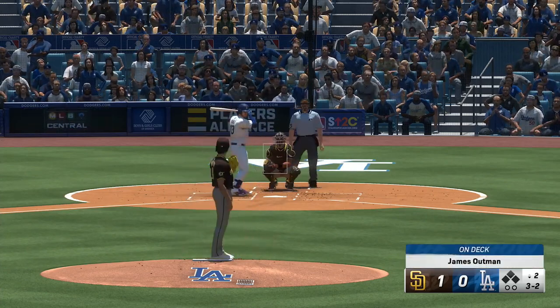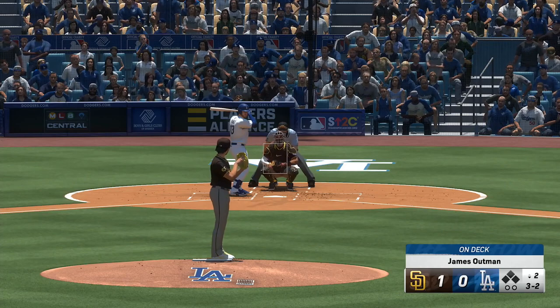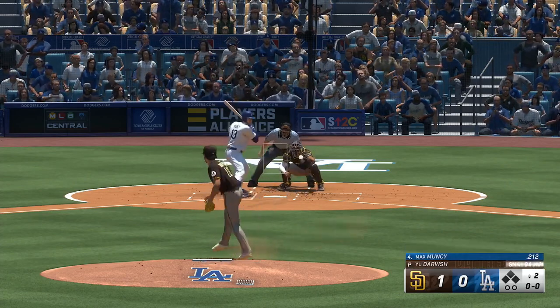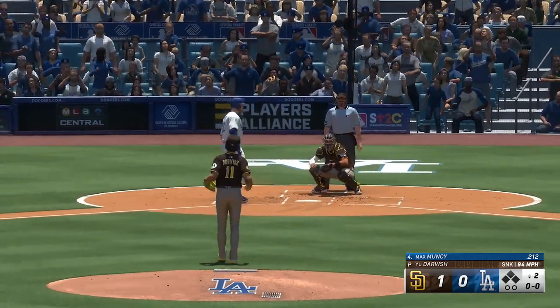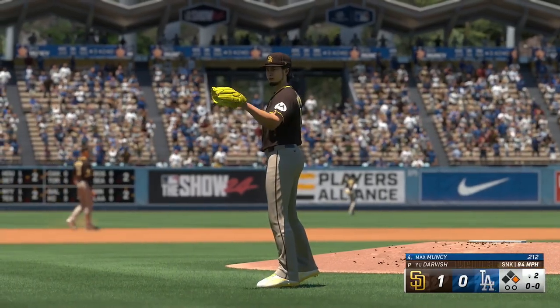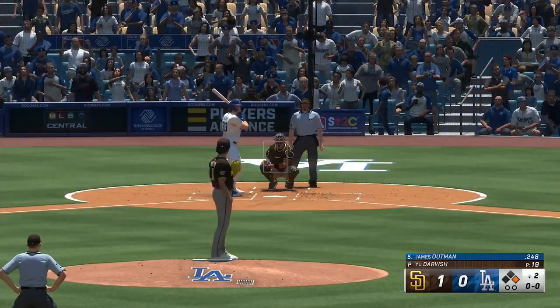Just missed. Really good take, especially with two strikes. Outside, and that is ball four. I don't think he really wanted to pitch to him right there anyhow. Ready to go. So up next, James Outman.